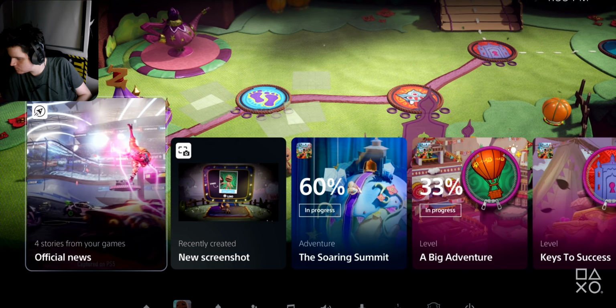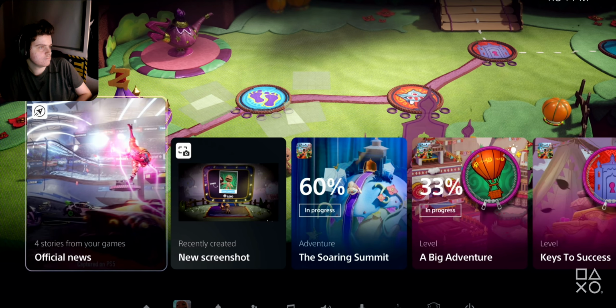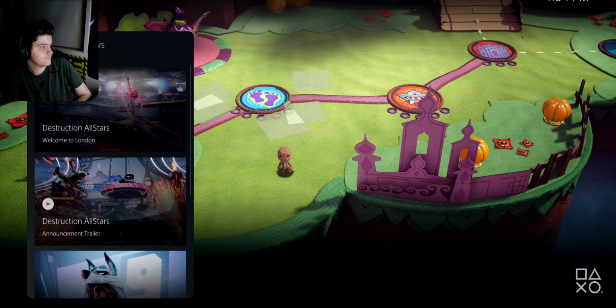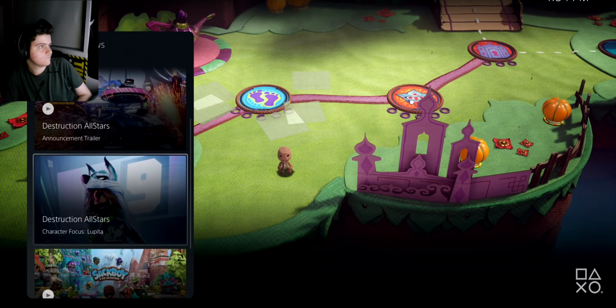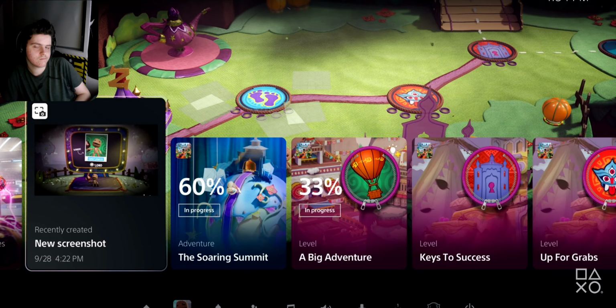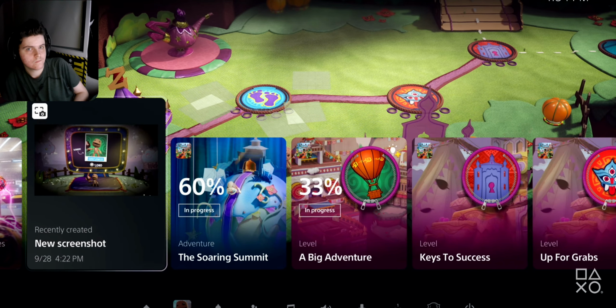These colorful characters are called cards, and they let you interact with games and the system in a variety of ways. First, as we've just resumed, the control center is showing a special card that allows me to get up to date on recent stories posted by publishers for games I am following. Another card here shows me recent media I've captured from my gameplay using the Create button on the DualSense controller.